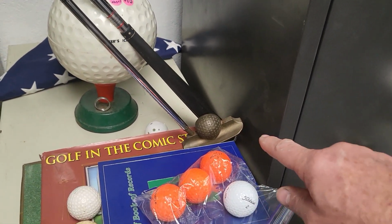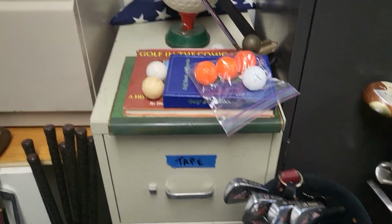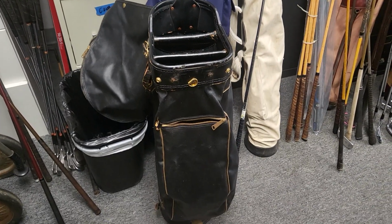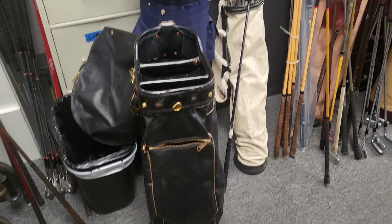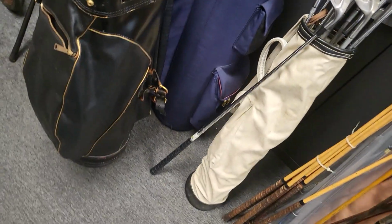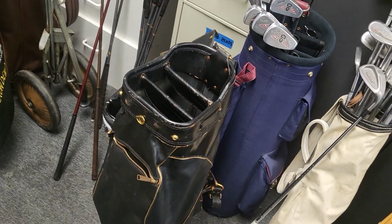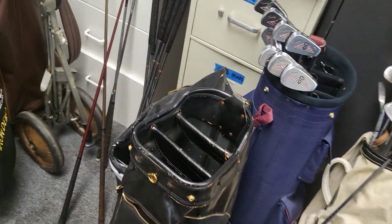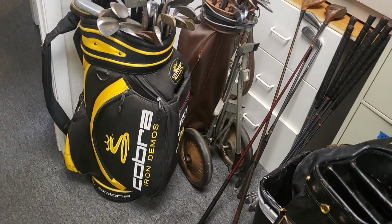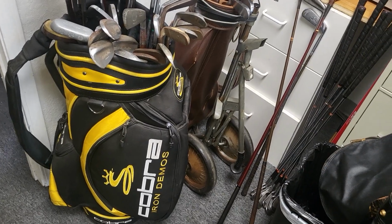This old putter here is just a trip. One I have like that has a ball on it. These balls came out of this bag, which I picked up just earlier today. It's a leather Spalding bag. Has a little bit of leather that's bad, but man, I just couldn't leave it. They'd say it's only $6. It's not really all that usable, but too nice to leave a leather bag like that. Speaking of nice bags, I like this Cobra. It's a demo bag. Great big old bag, good for what it is, and I think just cool.